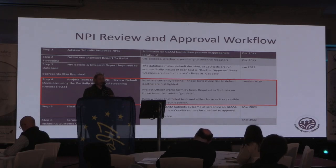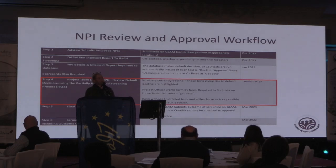So for example, if you were putting in a gate and the scorecard had flagged invasive species, that gate would automatically decline because there's a risk of invasive species spread. The project officer might go out and have a look, and the invasive species might be down the far corner of the field, and no risk by putting that gate in. So they would override that decision then.